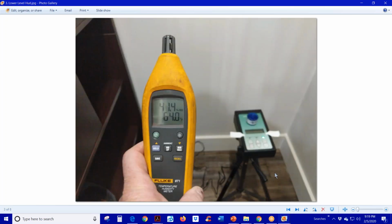The other thing I do when I do a mold test is I take the relative humidity and the temperature right by the device, and I put it in the report to cover my base to know what the relative humidity was in here. Well, as you can see, we're only at 41% and 64 degrees Fahrenheit, so we're really not overwhelmed with excessive humidity, but we do have moisture there.